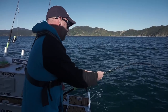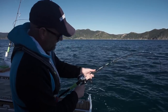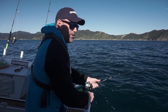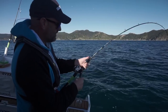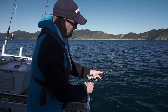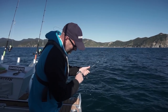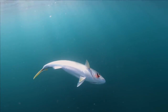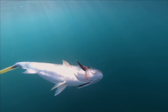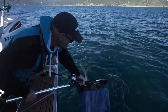You've got to be careful after these long fights, when you're trying to get that line back with that heavy lure. It would have worn a bit of a hole in its mouth. You don't want to drop it back out the hole, so you've got to be pretty careful to keep the tension on. Here we go, we've got some colour. What is it? Kingy. Definitely a kingy. It's all good. Jeez, it put this light gear to the test. Jeez, he's in good nick. He's been gorging himself.